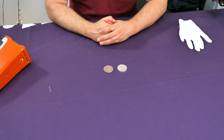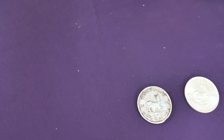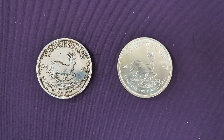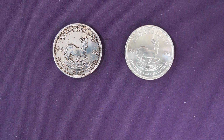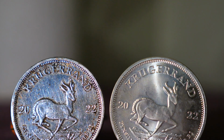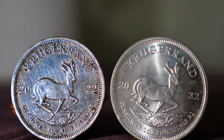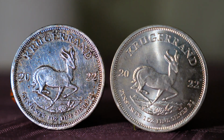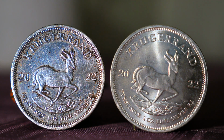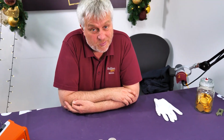So we have two Krugerrands sitting here. Tale of the two coins. That's right. Now, these are both buybacks actually, both 2022 Krugerrands. Which one is fake? Pause the video here, have a good look at them, and then either in your mind or in the comments below, write which one you thought was the fake. And I think you're going to be a little surprised, because they're both real.